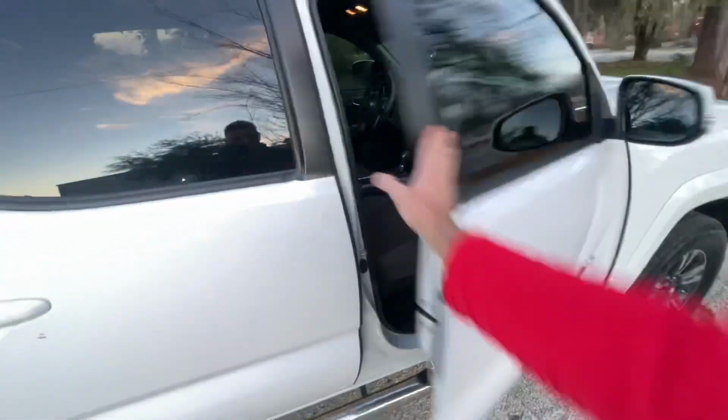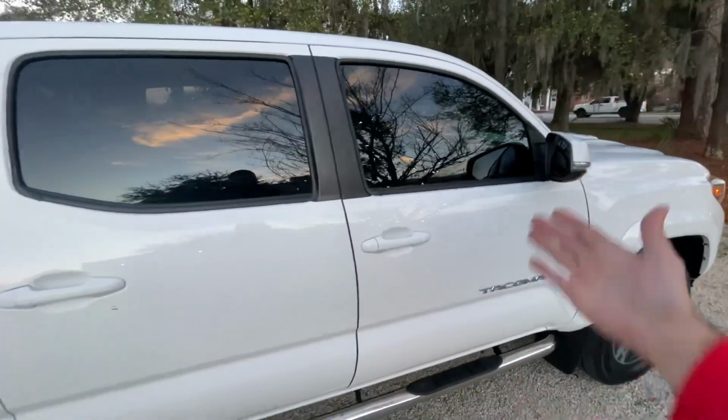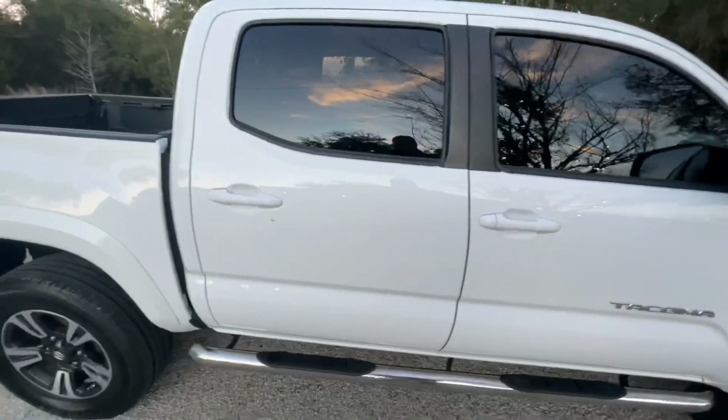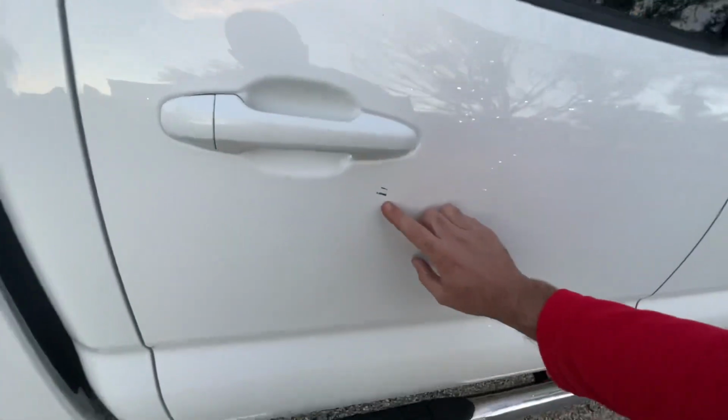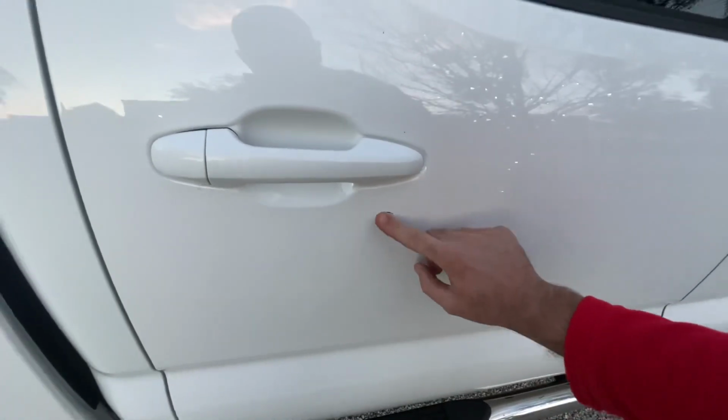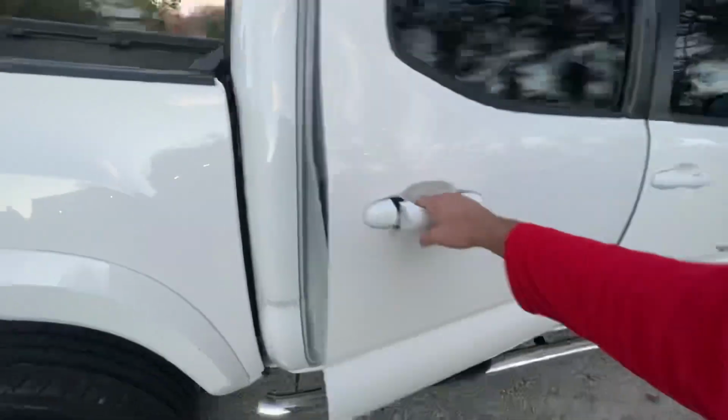It's a truck, right? Pretty solid truck. Got the tinted windows, looks good. I like the LED lights in here. The 17 model looks good. One little blemish on it, right there. Not a big deal, a little touch-up paint. Luckily, it did not ding it. It just scratched it, whatever happened there.